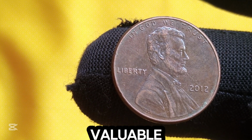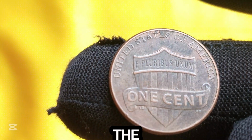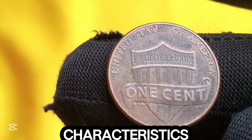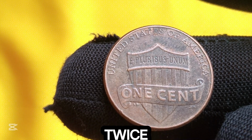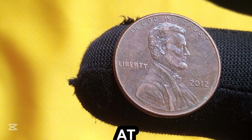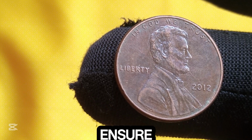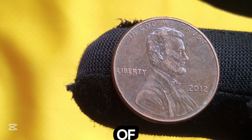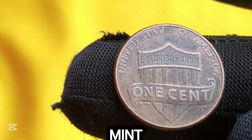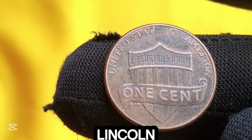So, now that we know how valuable the 2012 Ultralincoln penny is, how can you identify one? Well, the first thing to look for is the minting error. The Ultralincoln penny typically has characteristics such as some of these pennies were struck twice, which can cause part of the image to appear doubled. Look closely at the design, particularly at Lincoln's face, the date, and the shield on the reverse. It's important to check the mint mark to ensure it's consistent with the coin's year and place of production. The 2012 pennies with the Ultralincoln error were produced at the Denver Mint, so be on the lookout for those marked with a D.